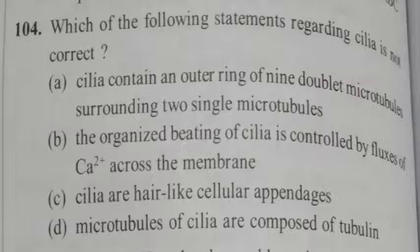The axoneme is composed of 11 microtubules. 2 microtubules are single and lie at the center with a gap in between. They are called central singlets. The remaining 9 microtubules are double and lie in a ring around the central microtubules. The 2 microtubules forming a doublet are named A and B subtubules.